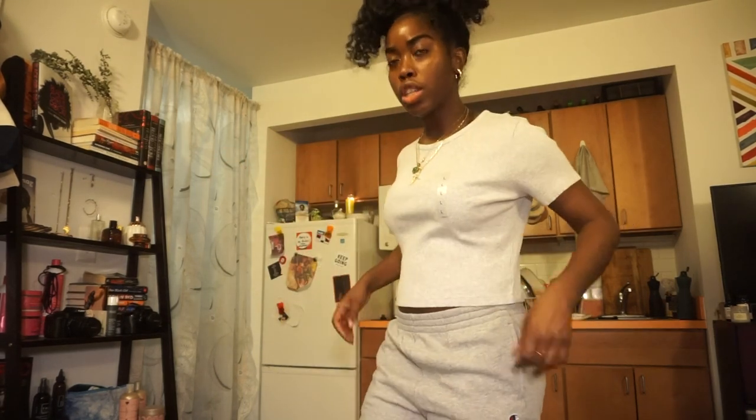Okay, so here's the first one, and this is the Uniqlo ribbed crop t-shirt. This one is a light gray, and I got it in a large because I'm not too crazy about the crop situation, but I figured I would get a large. That way when I wear my high-waisted jeans, it'll be right at the length of the top and I can rock it the way I want to.